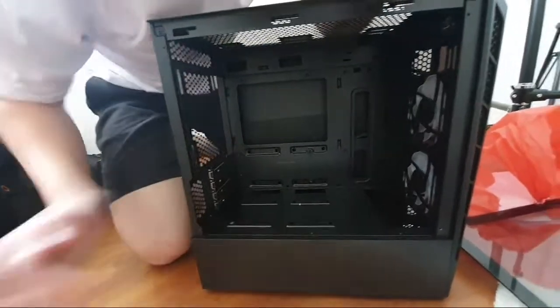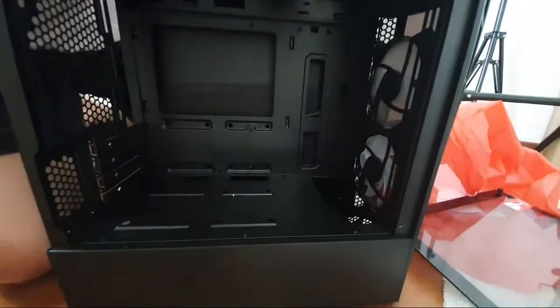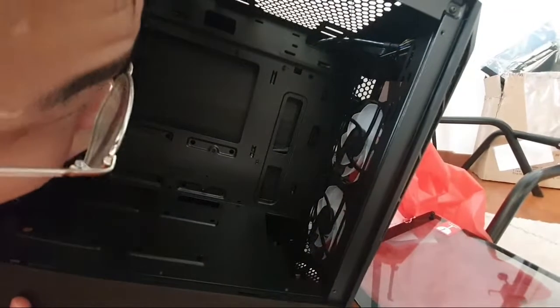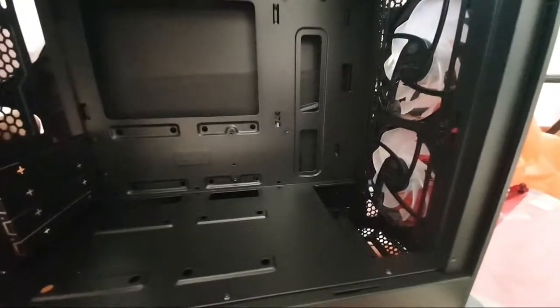The front fans, they're not choked off at all. There seems to be a pretty good amount of clearance for them to breathe. RGB fans from Cooler Master. Are they silent, those? What fan model is this? They're just normal ARGBs. They're not even pressure fans. So that's a bummer. But okay, it's not too bad.